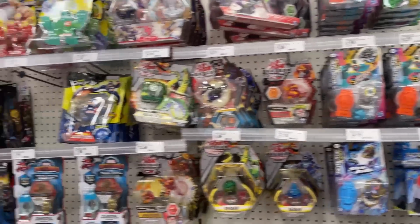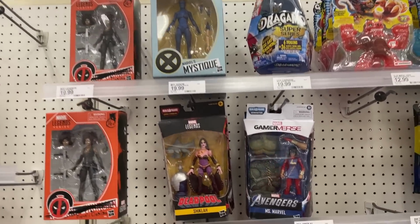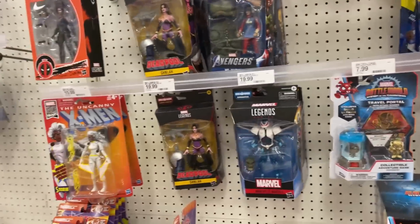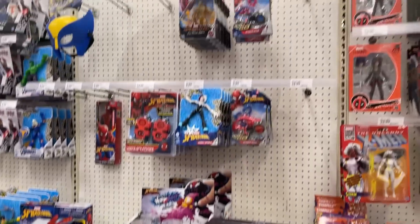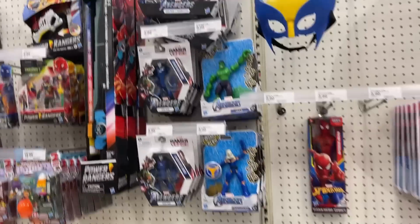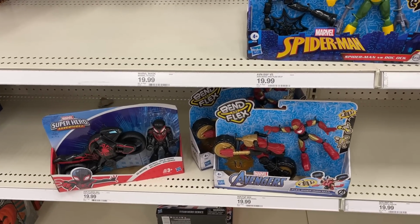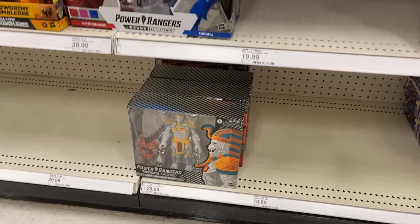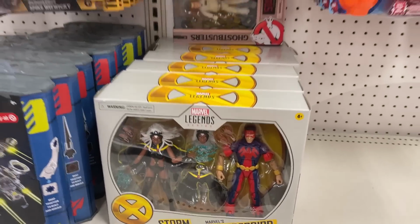All right, so main toy aisle time. Got some Marvel Legends, Mystique and Domino. Got some She-Hulk, Ms. Marvel, some Gamerverse, Storm. Don't see any rides. So yeah, that looks like our Marvel Legends. Got some flexi figures. A couple motorcycles there. Miles Morales and Iron Man. All kinds of Power Rangers. There's our Sphinx two-packs, Storm and Thunderbird kind of slid over here.